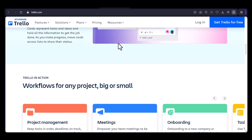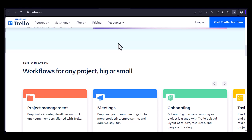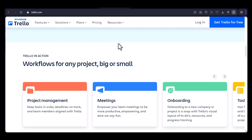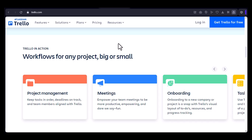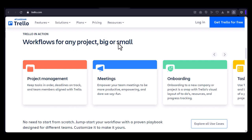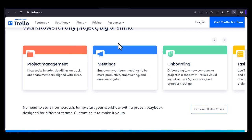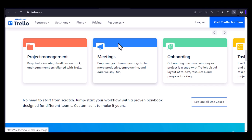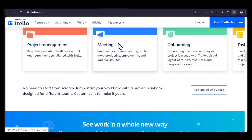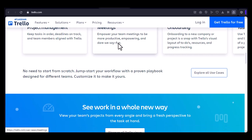Is Trello free and private? While Trello does offer a free plan, there are some privacy considerations to keep in mind. Data ownership. Trello owns the data you create on their platform. This means they have access to your project information, including sensitive details. Third-party integrations. When you connect Trello to other apps, you're sharing data with those third-party services. Be mindful of their privacy policies.